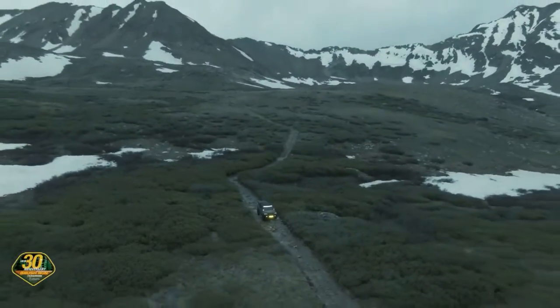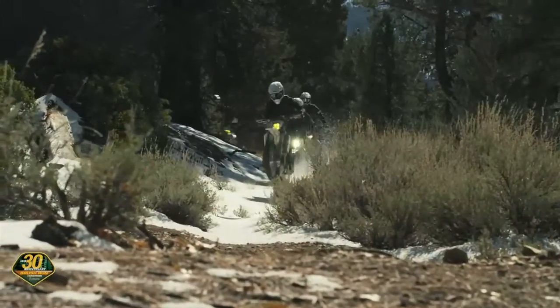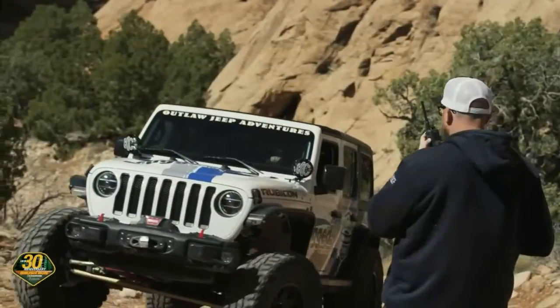Yeah, I got that right turn. We're good. Let's meet up at the compound, group up. 10-4. Yeah, for sure, dog. Good little driver, straight on through.